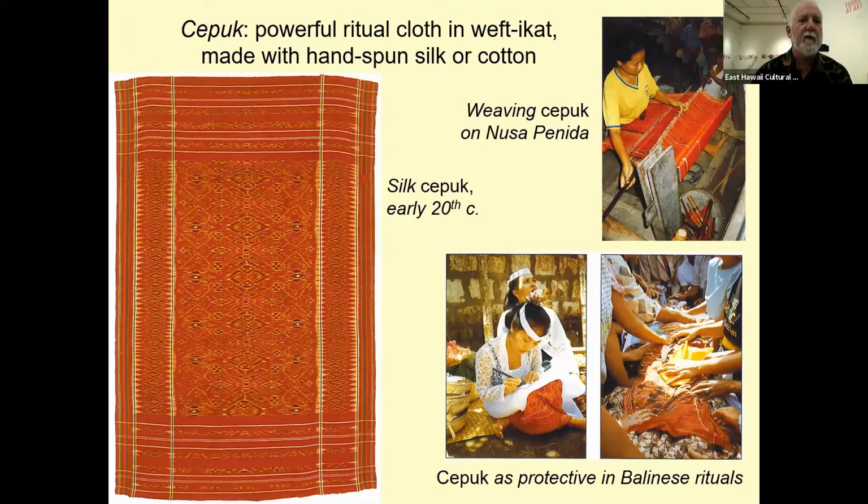Here's another kind of ikat. This is weft ikat on Bali. Weft is when you make the pattern on the cross threads, the weft. This is actually much harder. What you do here is that the loom, and you can see maybe in the upper right there, the woman is weaving with red warps on the loom this way, and then she's weaving back and forth. Every single weft thread has been dyed in bundles to form a pattern.